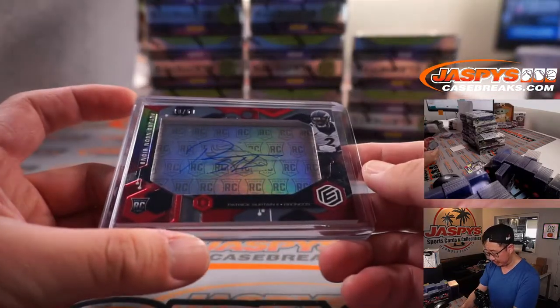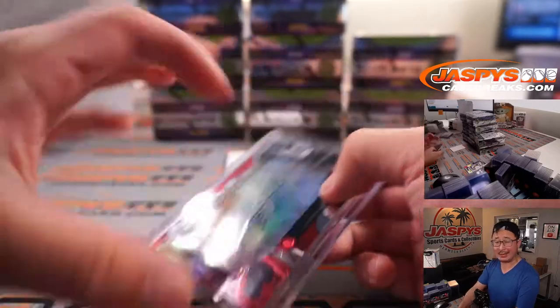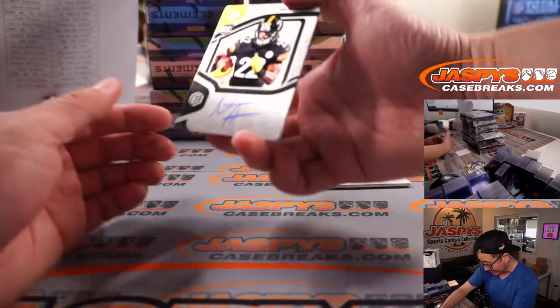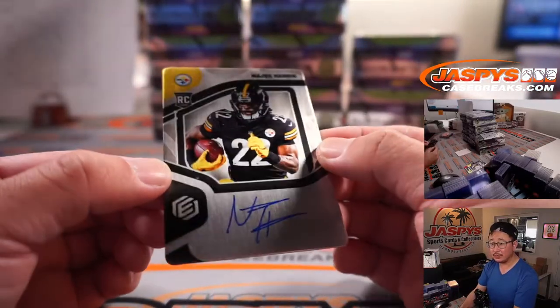It's just box two. No Jags in here yet either. This goes to Denver. That'll be for Bradley. And the plate auto is Najee Harris. Nice.